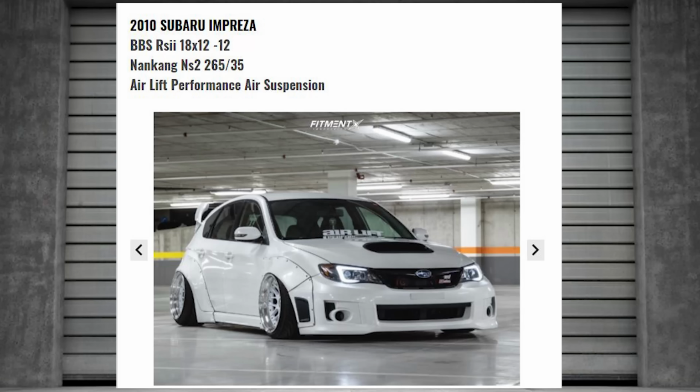So we are into our first hot hatch. And we have a 2010 Subaru WRX. Spicy. Classically on some BBS RS2. Ooh, on the BBS wheels. Look how convenient that is. Got a little bit of wide body action on. It's got 18 by 12, negative 12, all around. Some Airlift Performance, and this is an ASC 13 STI.